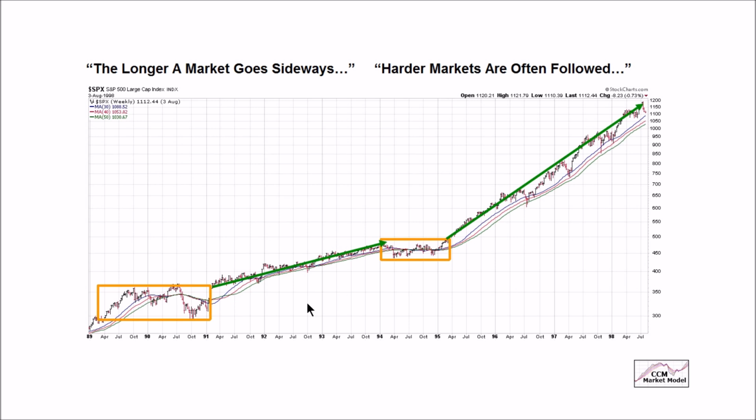In this week's video, we'll use historical examples and then tie these concepts into the present day, late September of 2017. We know the longer a market goes sideways, this is a form of consolidation, but it's also a trading range or a chart pattern. The longer we go sideways, the bigger the move that we can expect to get. We either get a bullish breakout or bearish breakdown. We also know that harder, frustrating markets, or trendless markets, are typically followed by easier markets, marked by longer secular trends.